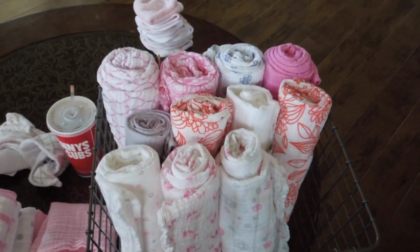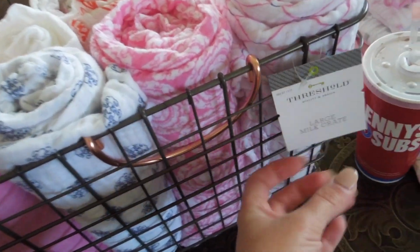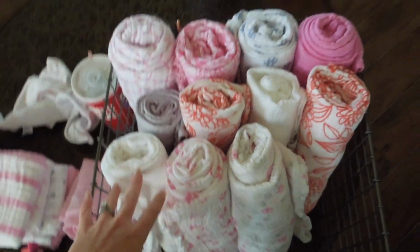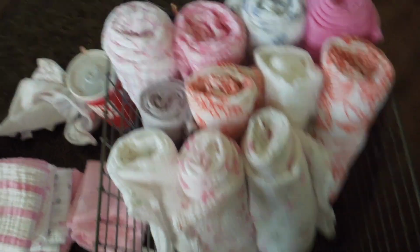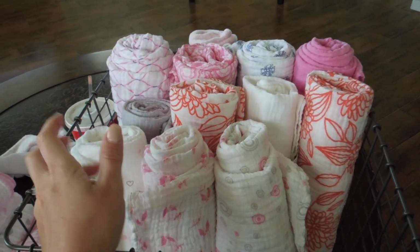Now I have a few different brands, but I have a lot of them, and I wanted a cute way to store all of them, but also display them at the same time. So this is what I decided to go with. I picked up this basket. This is actually from Target, and the tag is still on it. It is by the brand Threshold, and it's a large milk crate, I guess. Now, these aren't all the muslin swaddle blankets that I have. I have a few other swaddle blankets up at the hospital with her, so whenever she comes home, I will add them to this basket. But I thought this was just a really cute and functional way to store all of her muslin blankets and also be able to see them and stuff.